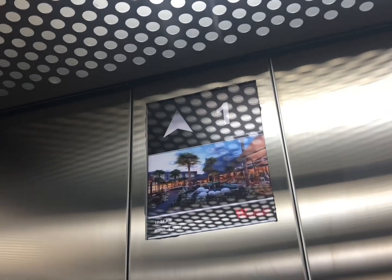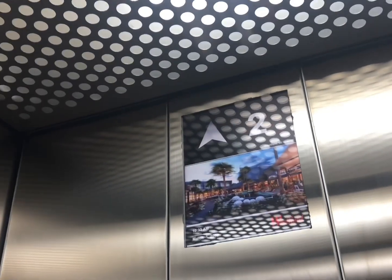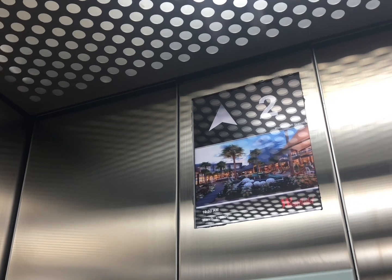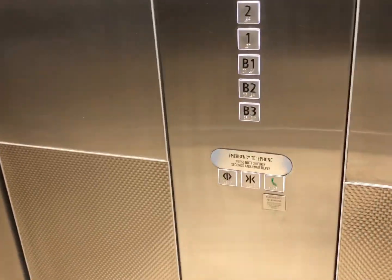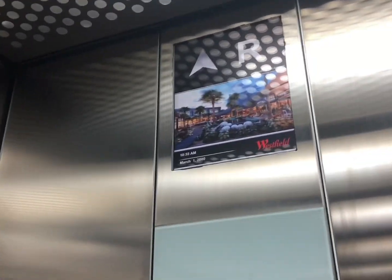We'll ride this lift to R. The door close button was not working in this. So we'll ride this up to level R. Here we are, and that's it. Sorry, earlier someone else hopped into the elevator and I thought I should just end it. Here we are, rooftop green car park, level 3.